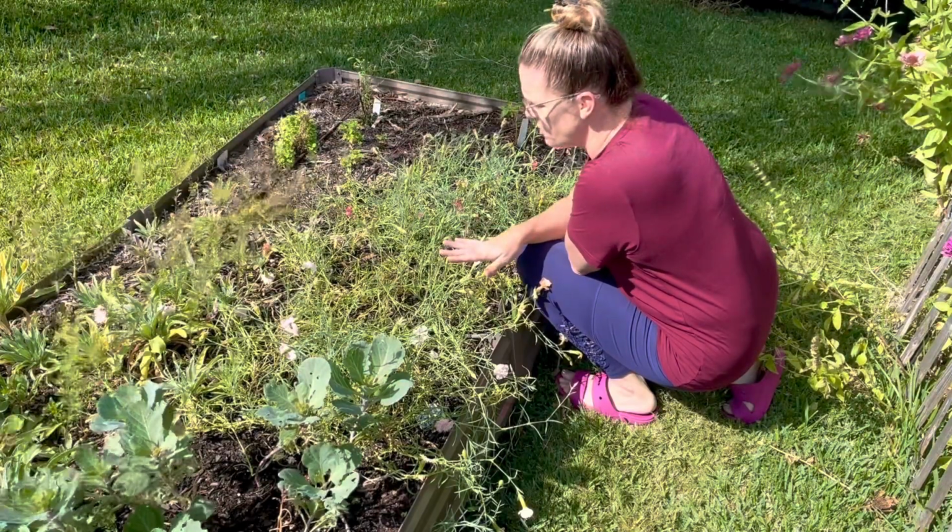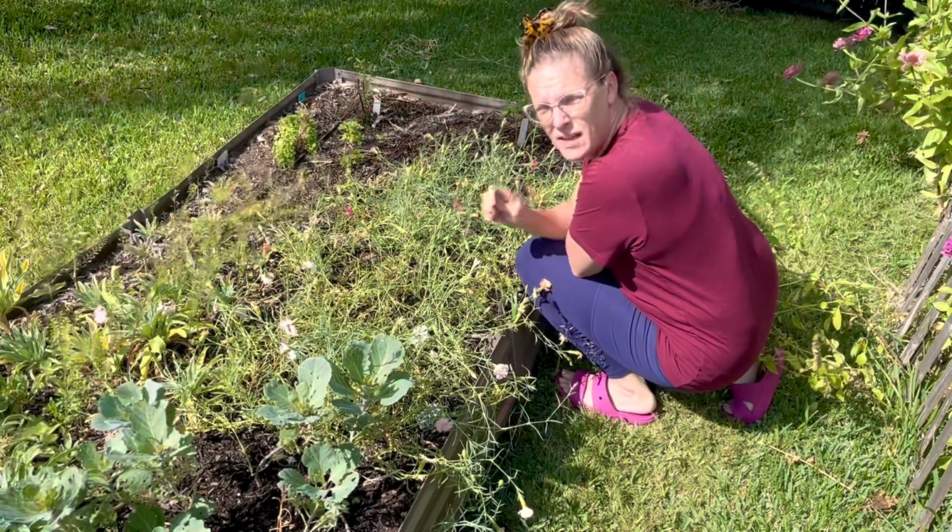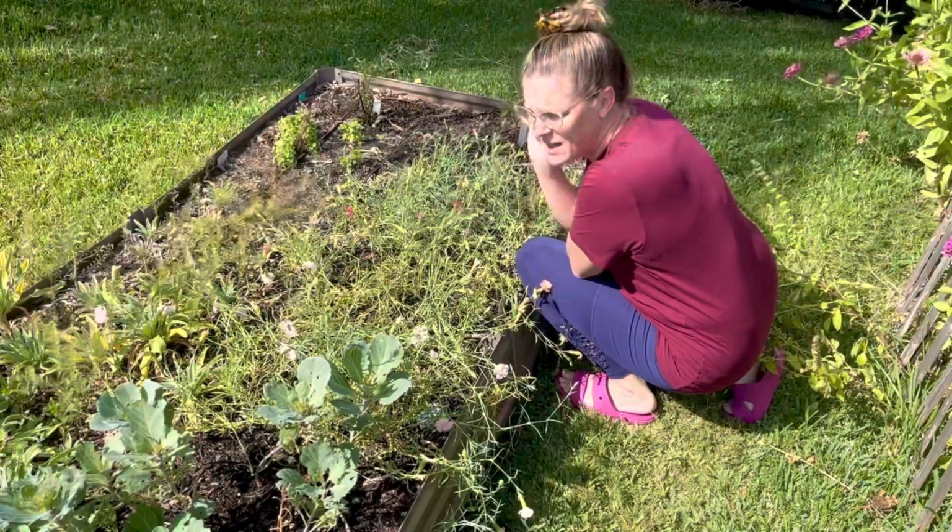But I'm going to go ahead and pull these, and then I'm going to be planting the Foxglove and Campanula right here. So let's go ahead and get that knocked out.